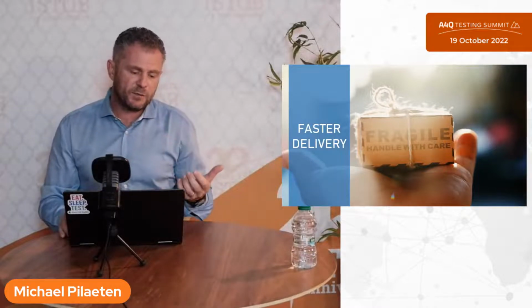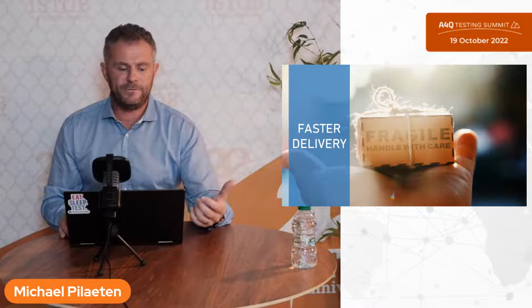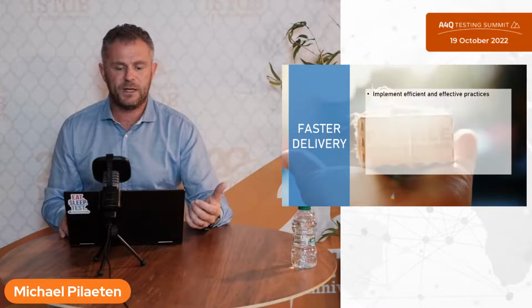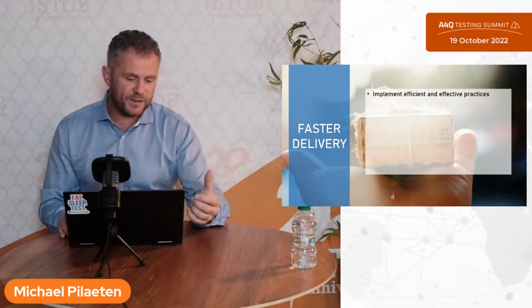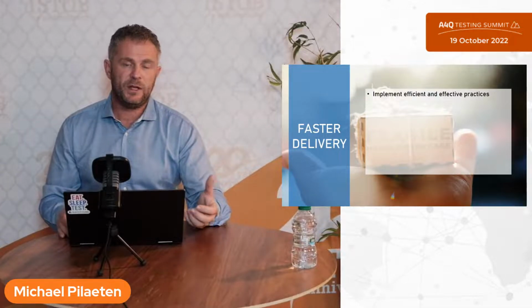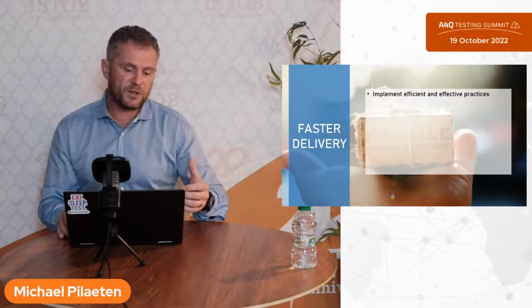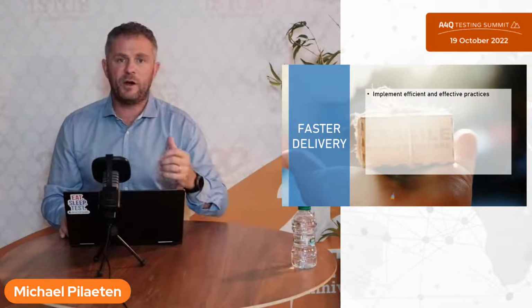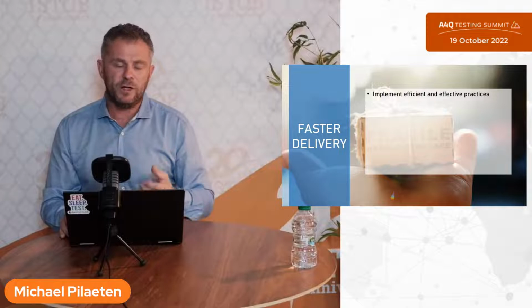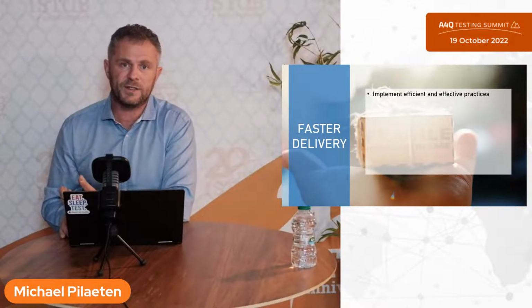The second one is the concept of faster delivery, trying to deliver value faster to your customers. That means that you want your practices to be as efficient and effective as possible. In manufacturing, you could call it lean, that you make sure all the obstacles are out of the way. What are we doing now that is not delivering value? Those are the things we're going to delete from our processes and our practices.